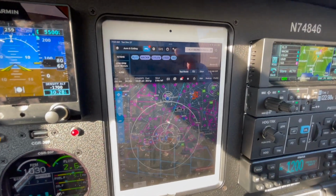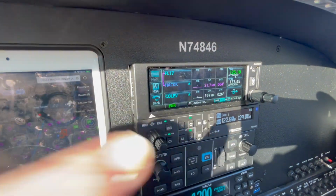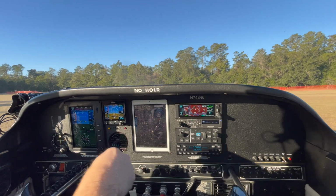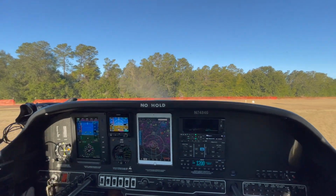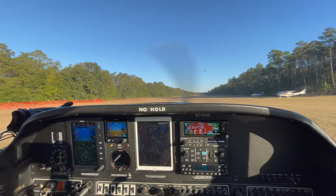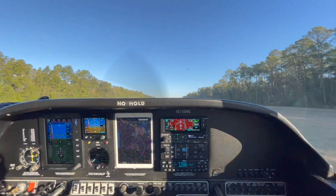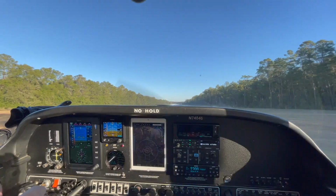Alright, got the flight plan loaded in. Pressed over to the GNC 355. Local traffic, Grumman 846, departing 36 to the north, local. VFR routine.